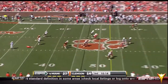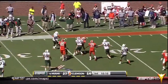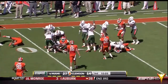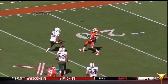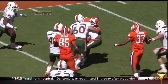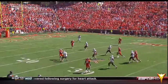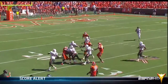And the punt nearly blocked. And a little bit short by Bosher. Fair caught at the 23, and the ball is fumbled and recovered. It was muffed and recovered by McDaniel. Tommy Streeter is right there. We see the muff, and it bounces right into the arms of Streeter. Now remember, McDaniel has some sort of wrist injury. Caught by Miami, first down.